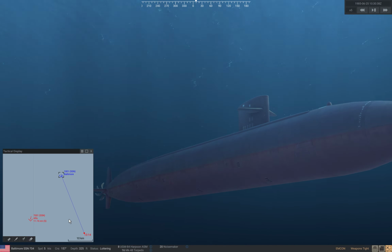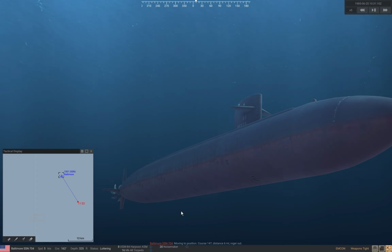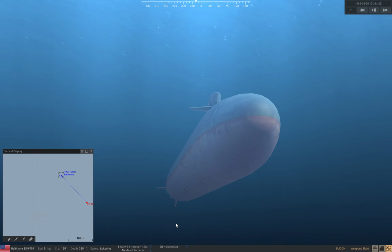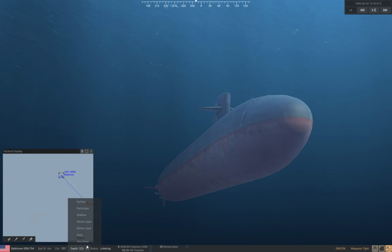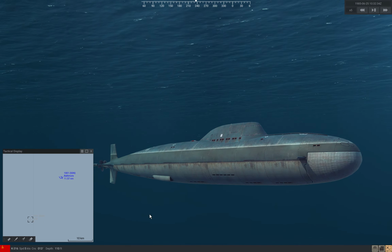Let's change course. Turn to course 176. Helm high. Contact faded. Lost him. Track. Turn to course 3, 6. Helm high. Oh, he's coming. He's going. Oh, what is he doing? He's going above. Ping my depth. 270. Dive high. He's going towards the surface.